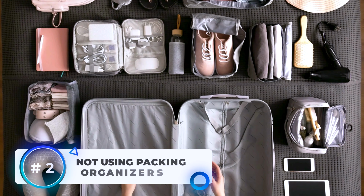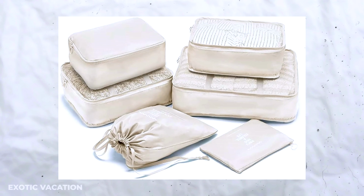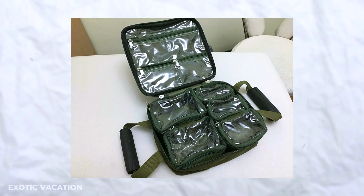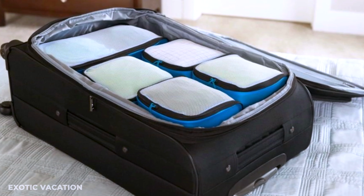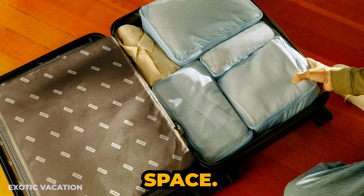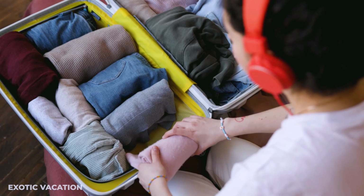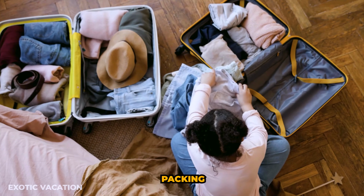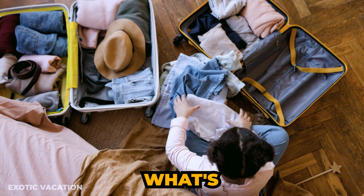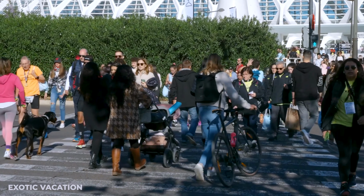Mistake number 20. Not using packing organizers. Packing cubes, compression sacks, and small pouches can keep your bag tidy, make it easier to find your items, and maximize space. And that wraps up our top 20 mistakes to avoid when packing for Europe. Remember, smart packing is about prioritizing what's necessary, respecting local customs, and leaving room for flexibility.